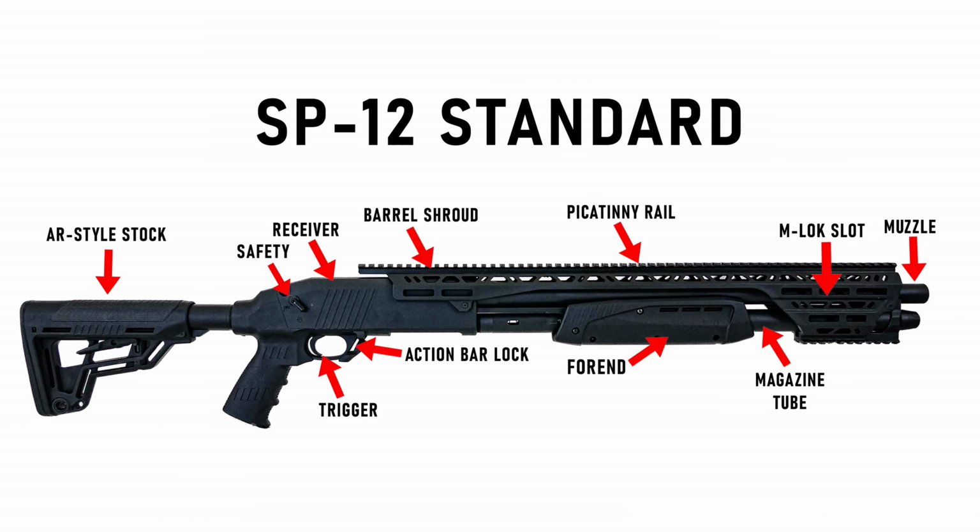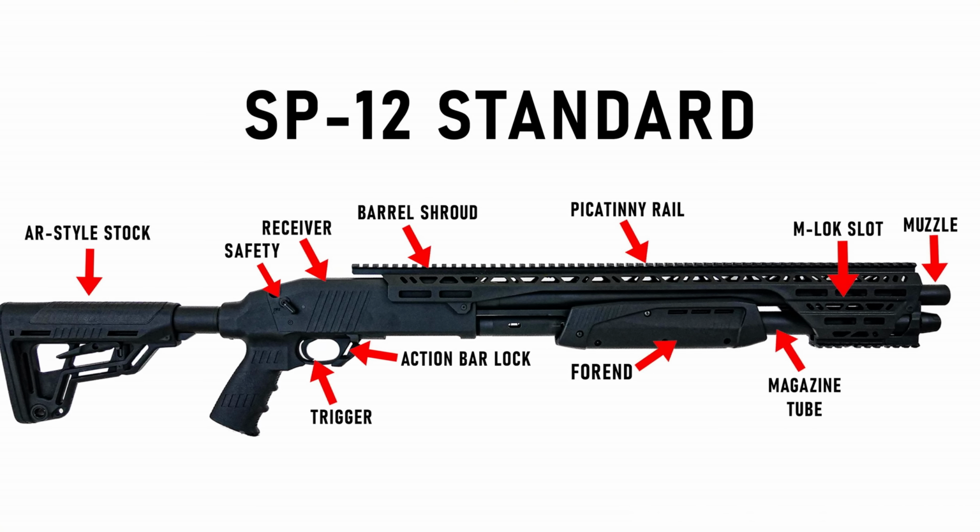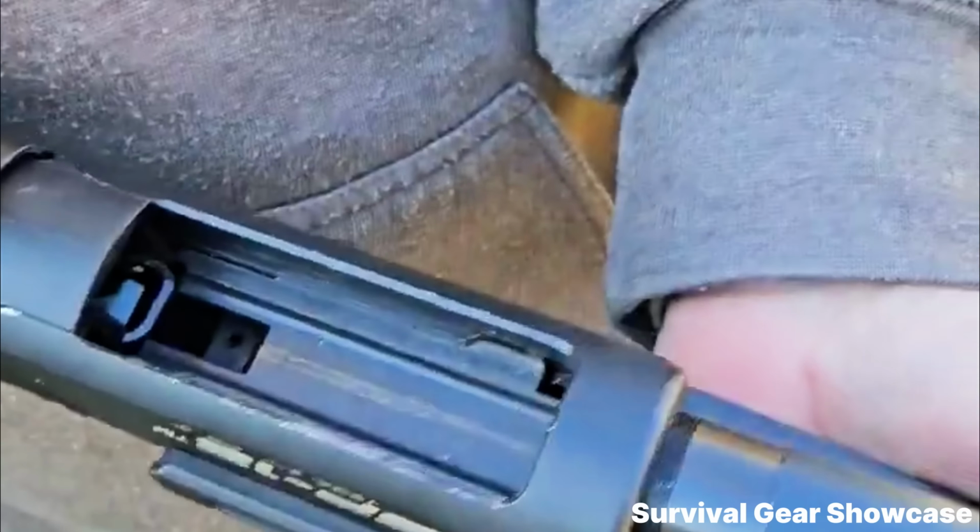It's got a full-length Picatinny rail and M-Lock slots on both sides for optics, lights, or lasers. Deck it out however you want. I haven't shot this one myself, but a buddy at the range swears it's like wielding a sawed-off without the paperwork. The bottom feed, bottom eject design keeps things clean, and it cycled mini shells and buckshot with no complaints in his tests.